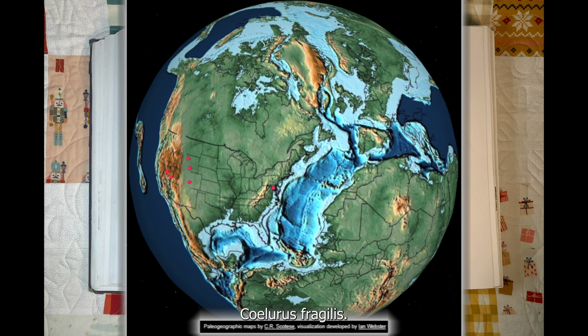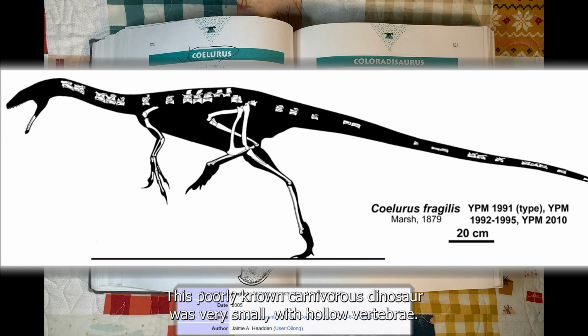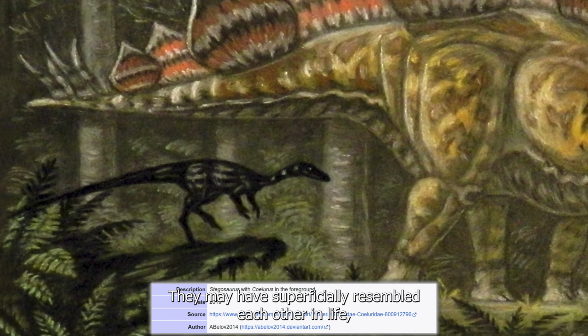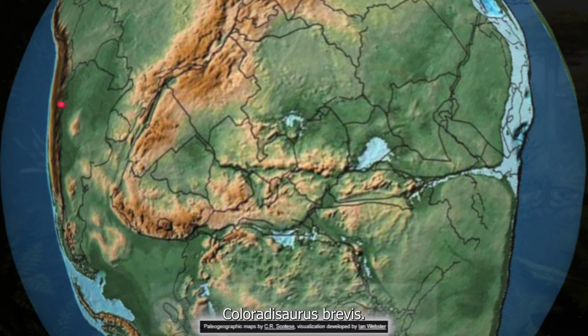Coelurus fragilis, doubtful. This poorly known carnivorous dinosaur was very small, with hollow vertebrae. All the known bones of this dinosaur are extremely lightweight, suggesting a fast and agile animal. Coelurus is sometimes incorrectly regarded as the same dinosaur as Ornitholestes. They may have superficially resembled each other in life, but their bones are quite different.